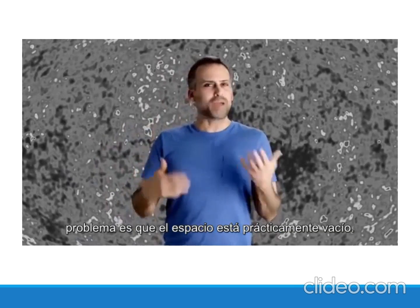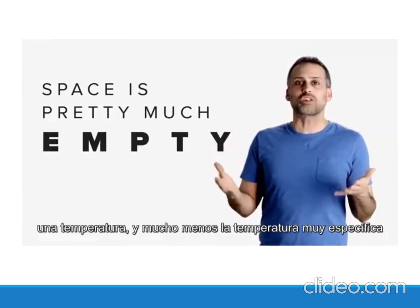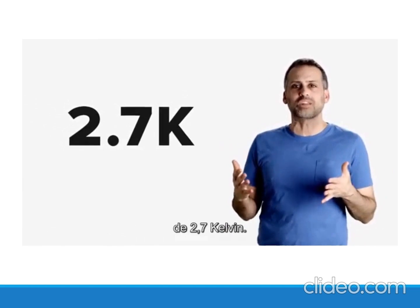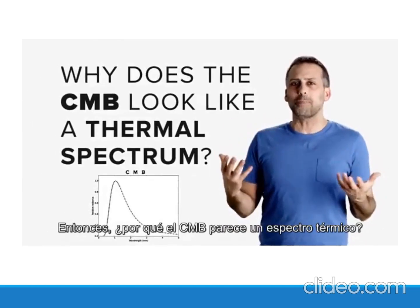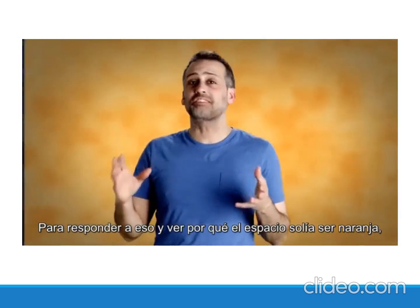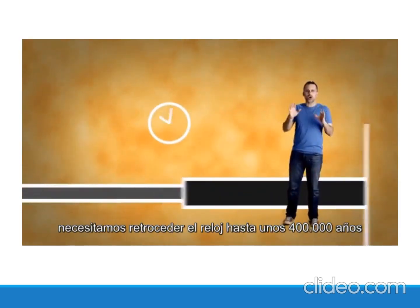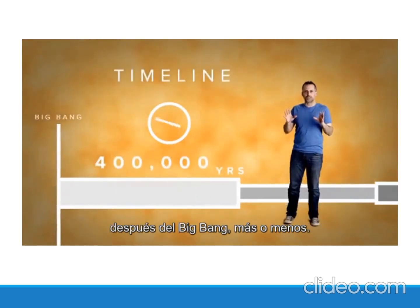Problem is, space is pretty much empty. There's nothing really in there to have a temperature, much less the very specific temperature of 2.7 Kelvin, so why does the CMB look like a thermal spectrum at all? To answer that, and to see why space used to be orange, we need to turn the clock back to about 400,000 years after the Big Bang, give or take.